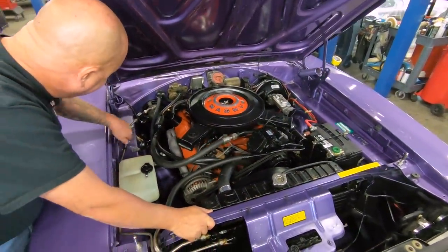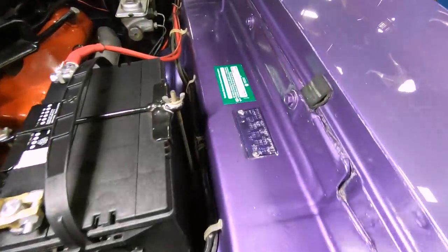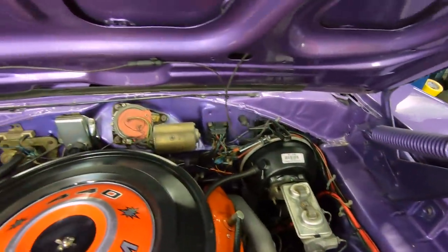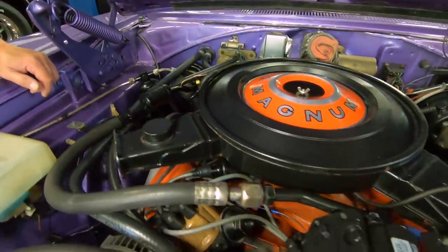You can see that everything down in here is all neatly painted, looking sweet. The motor is also neatly painted. Just everything about this car is neat as a pin. She's a Charger, guys. She's got a 440, she's got a four barrel.